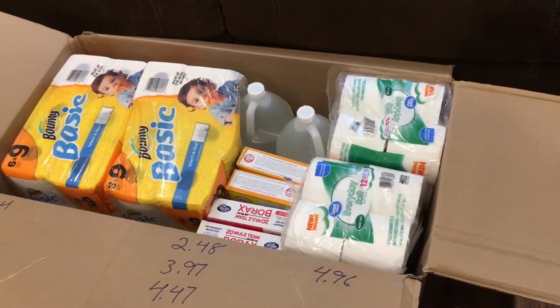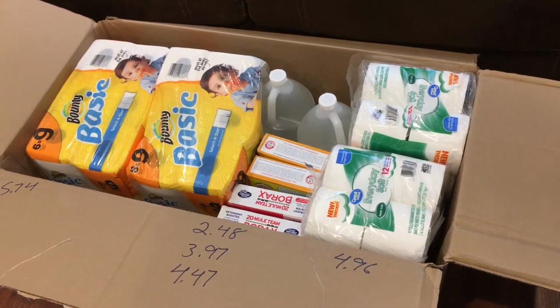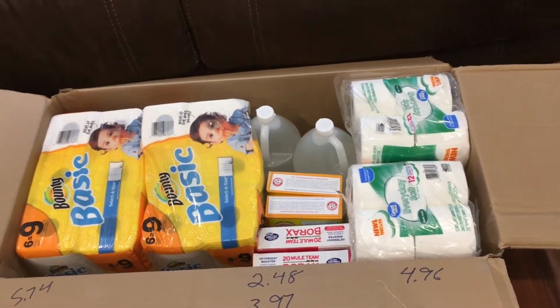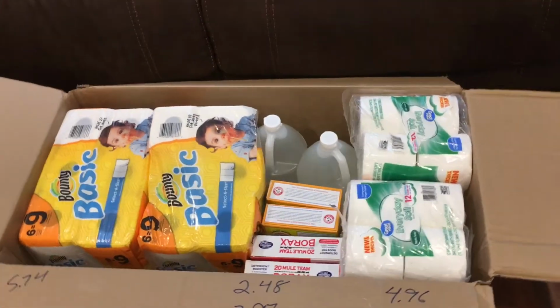So this is stuff that's going in the pantry. We needed to stock up. I needed to make some more laundry detergent, and vinegar I use in the dishwasher. I use in canning. I use in the washer. I use for cleaning. We always need vinegar.